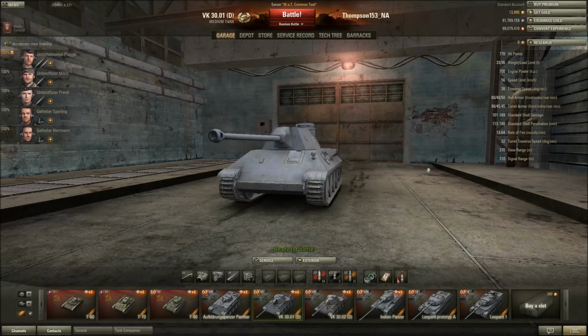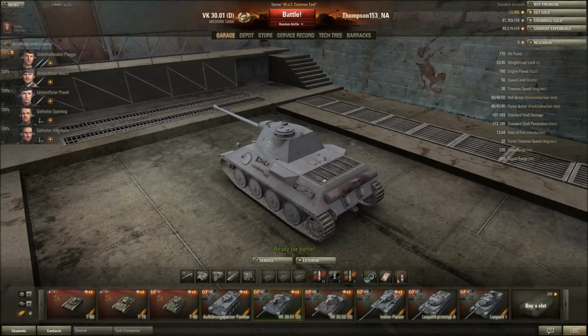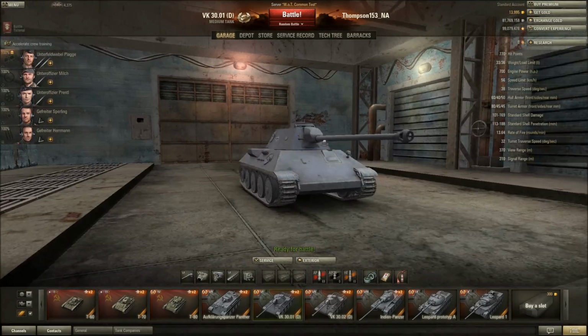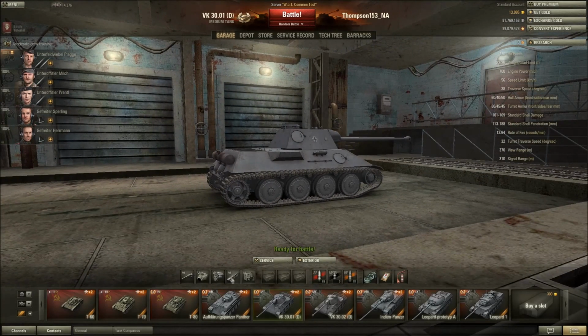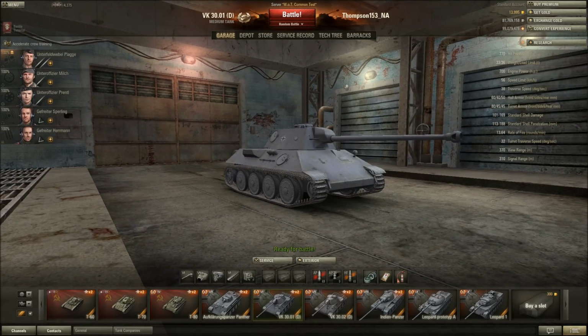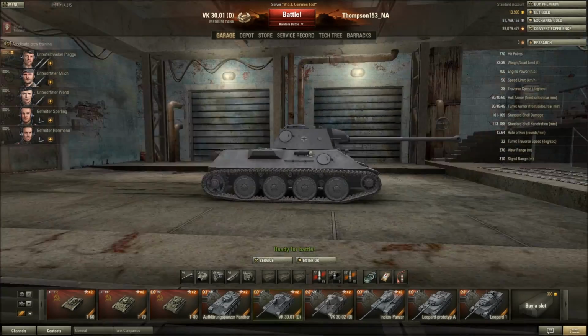33 for the weight, and 700 for the engine power. Okay, so it looks like it could be almost like an E8, I guess you could say. What's the whole 38? I think the drum roll is similarly low, so that's not really saying all that much.